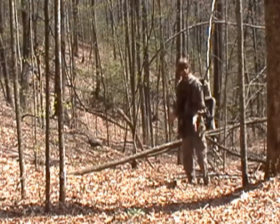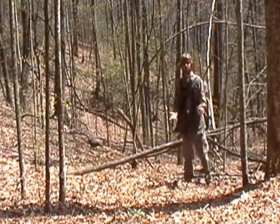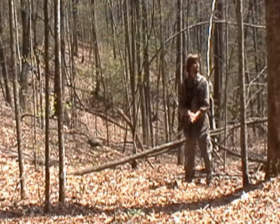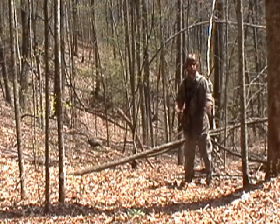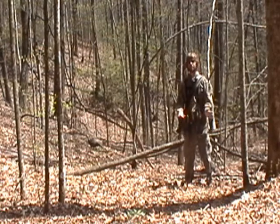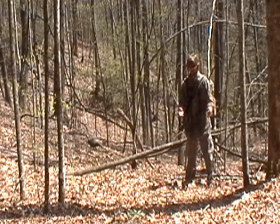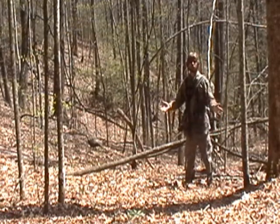And this brings up the topic of how much can you move on a turkey. Say he's within 25 yards looking for you, and you feel like he's getting nervous. How fast can you move? Well, if he's not nervous, take your time, go an inch at a time, slow as possible.